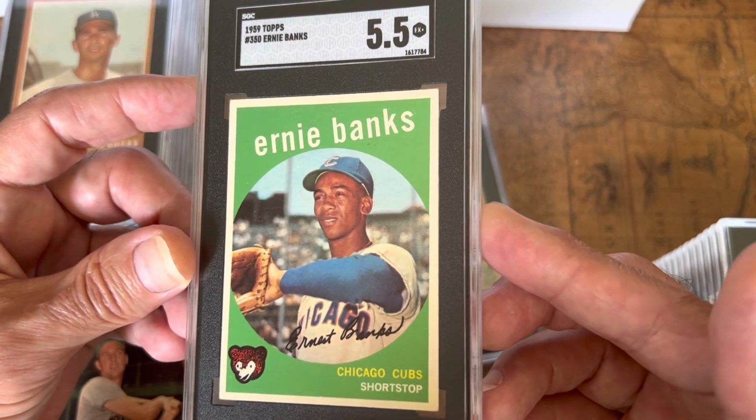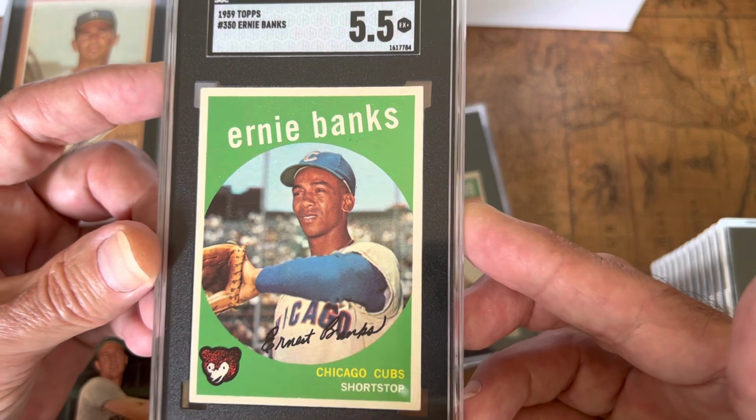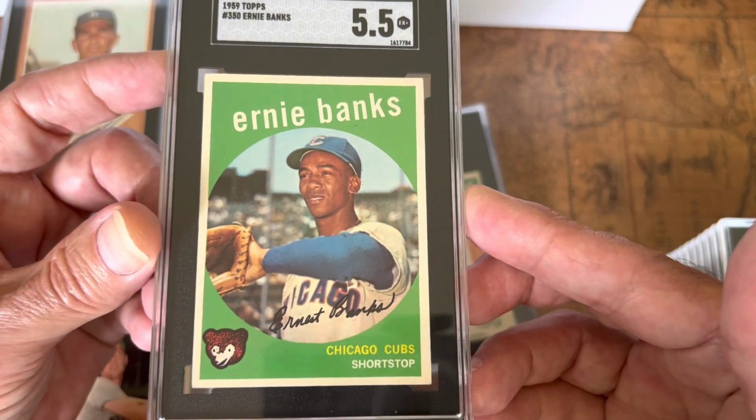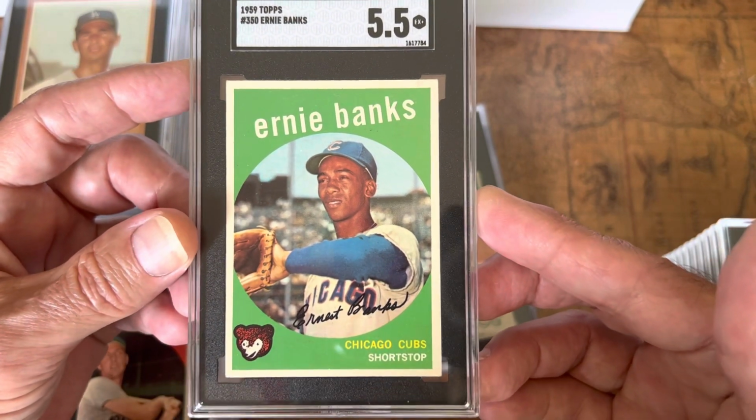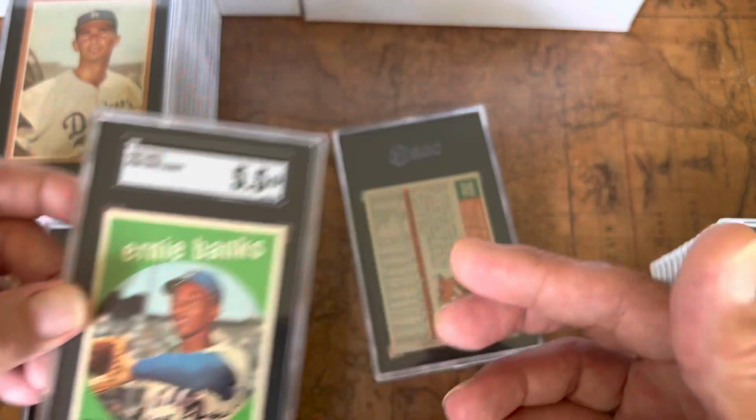Probably should have been a little bit better graded. I would have liked it to be at least a 6. But like I said, a card that is that old, I'll take it.